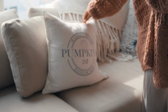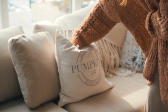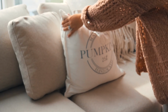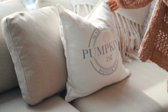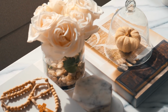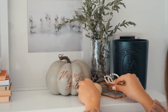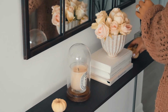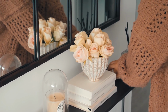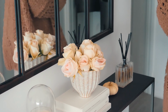Another way to add in some seasonal touches are some nice pillows. I got this pillow cover from Etsy, and I love that it has a vintage farmhouse feel to it. It says pumpkins, 25 cents. So cute, right? I love incorporating natural elements to our space, such as pumpkins. White pumpkins are just really pretty and neutral, which goes with our space. I also added some to our console table in the front hall, and it definitely pulls in a nice seasonal touch. That brings me to our third idea for fall, a little baking with pumpkin.